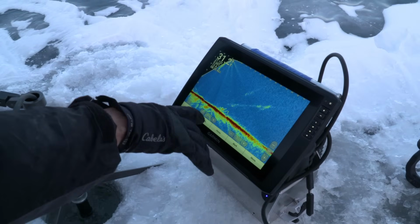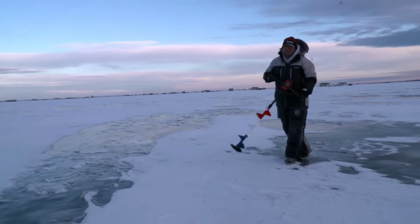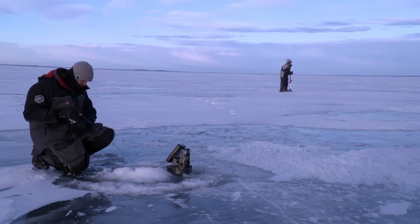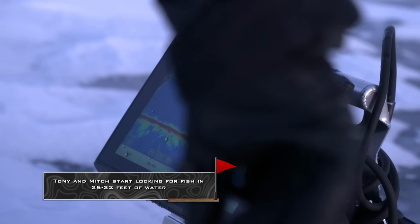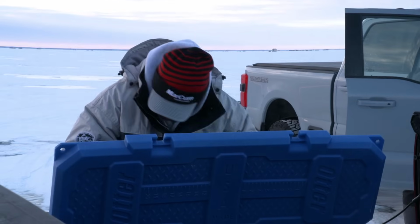I mean, we got a couple that are shining back, at least dark red. They're right here. Right here at 25 feet. They still over here or no? There was a couple.